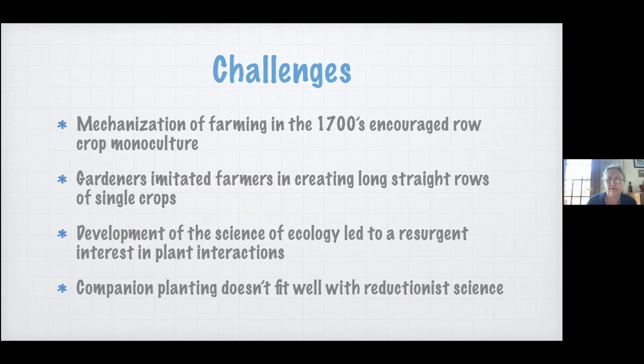So you never know, okay, those plants did well together, but was it because we had a particularly good climate for those plants this year? Or was it because they got everything they needed, this new soil or whatever? So it's really hard to control all the variables and go, yes, this is what works, right? So actual research into companion planting has been pretty thin.